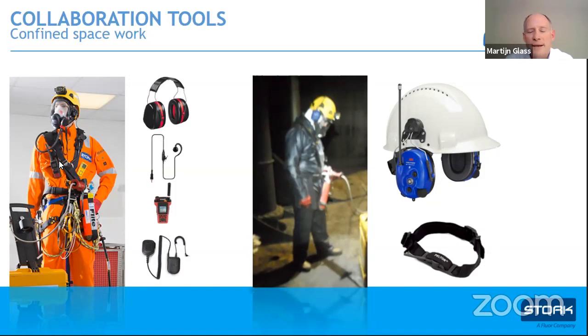We've noticed that it increases productivity tremendously if people can collaborate in a hazardous environment with each other and feel confident, feel safe, because they know they can communicate with each other. Together with a few other innovations, we've managed to reduce size by half and still execute the job twice as fast, simply because people feel safe.